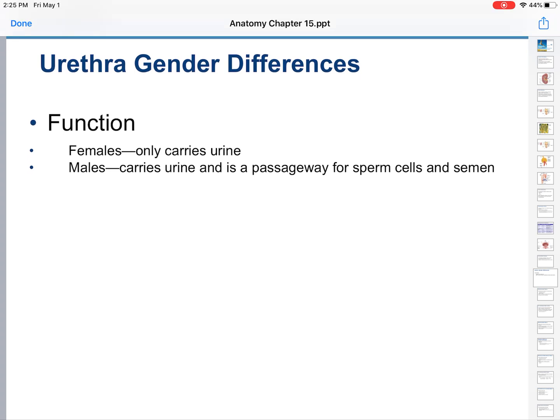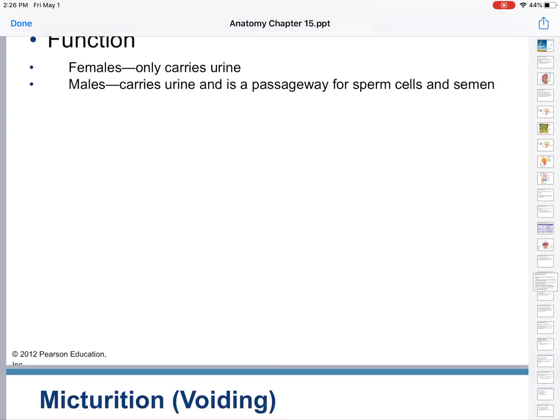One other big difference, of course, is function. Females only carries urine, doesn't have to carry anything else. In males, however, it does carry urine, but there's also a fork in the passageways that also leads to where you produce sperm and semen. Therefore, part of the urethra is also used as a passageway for sperm and semen.